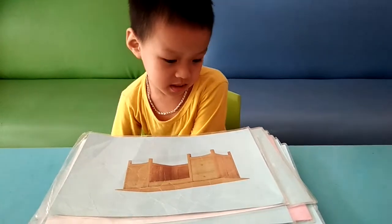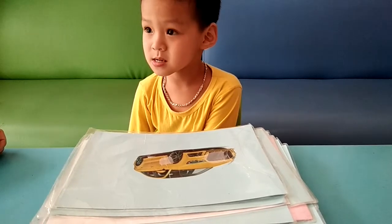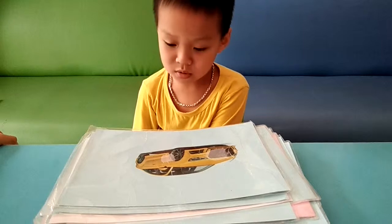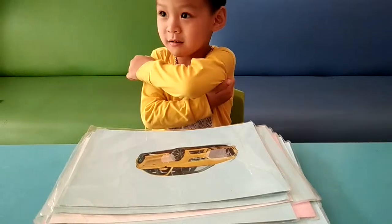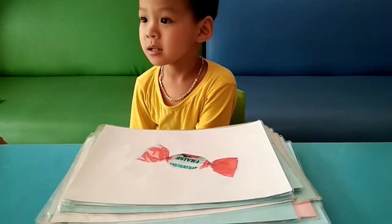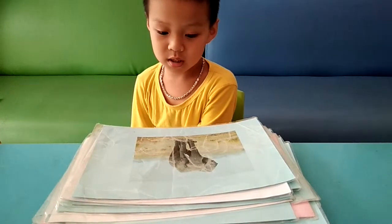What is it? Desk. Good try. What is it? Is a car. Yeah. Do you have any cars? Yes or no? No. What is it? Candy. Do you like candy? Yes or no? Yeah. Yes, I do.